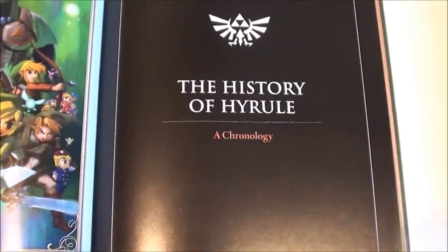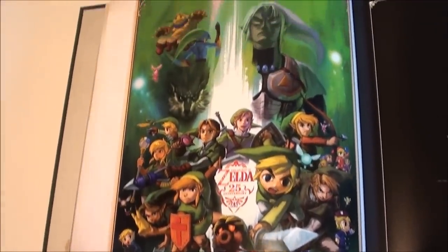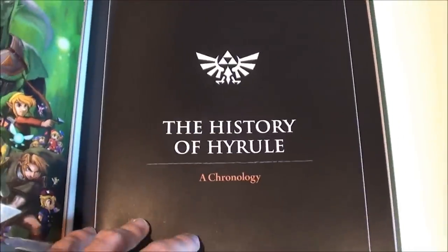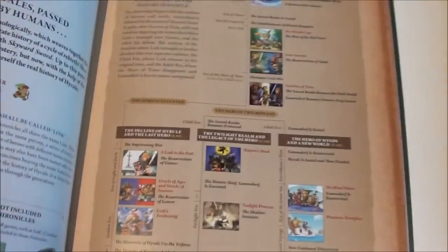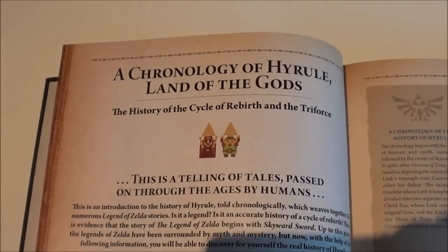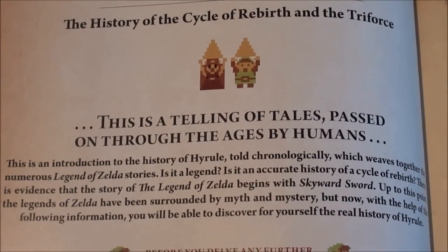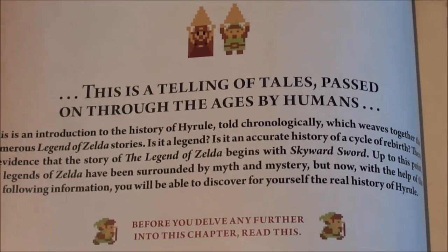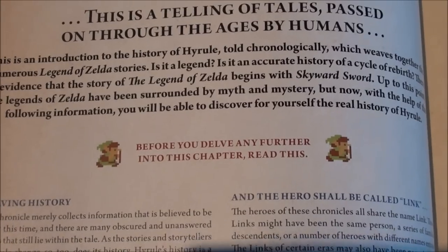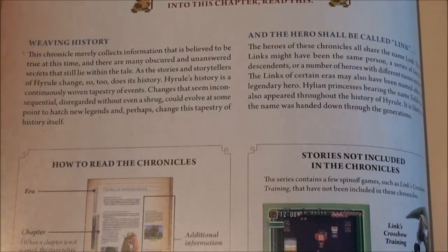Now we go to the history of Hyrule, with this nice artwork also found in the Japanese version. History of Hyrule. This is the most interesting part for most. So Hyrule chronologically, land of the gods. This is a telling of tales passed on through the ages by humans. And of course, the timeline.